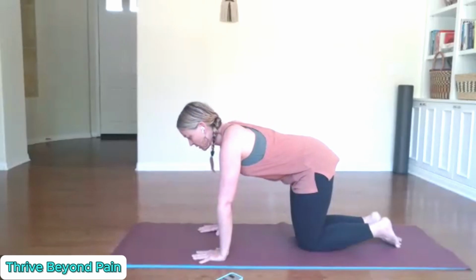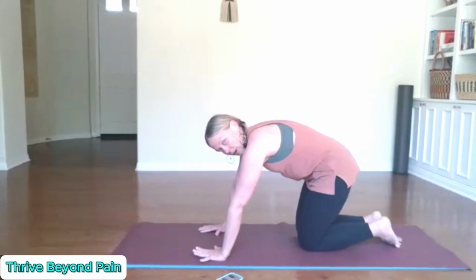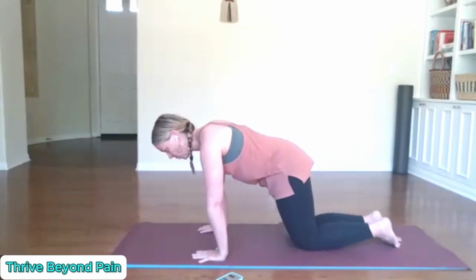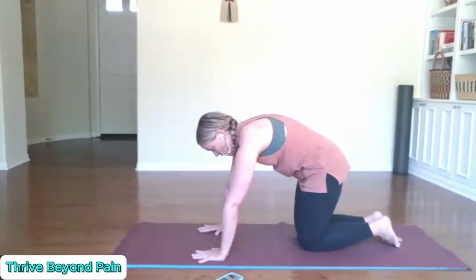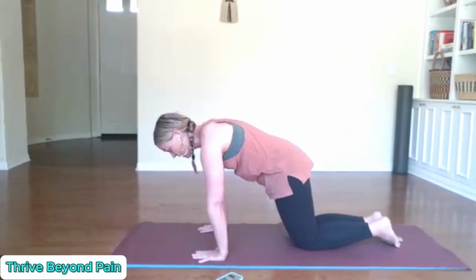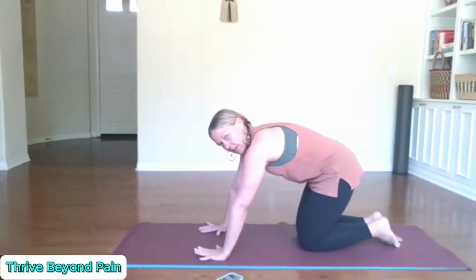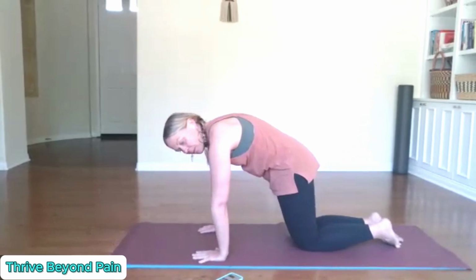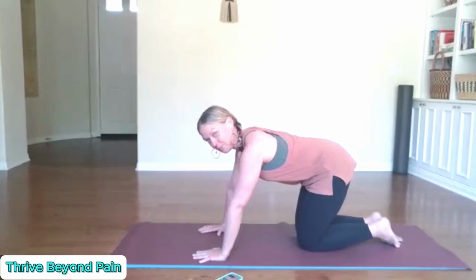Okay, so you can also just explore in this movement. You can create more of a ripple through the spine to get more movement there in your spine if that feels good. You can shift forward and back from the knees to the hands. So there's a lot of different variations that you can add on from this cat position to articulate your spine.